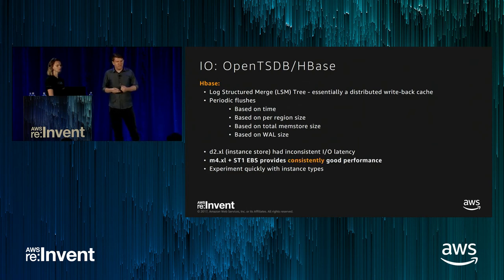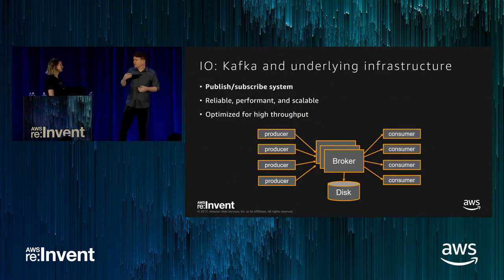So we decided to try out moving to ST1 EBS as our backing data store. This really enabled us to experiment with different instance sizes and to figure out where our bottleneck is. Very quickly, we noticed much more consistent performance out of EBS. In our experience, EBS provides us with the provisioned amount of I/O all day, every day, which is exactly what we are looking for. And of course, we were able to quickly experiment with different instance types. We could just stop the instance, change it to a 4XL, and rerun our tests and see how that impacted our performance. And I'm going to hand it over to Anna to talk about Kafka.